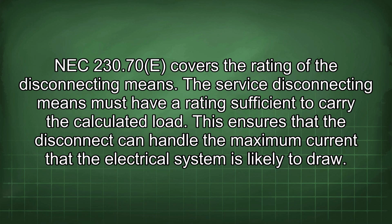NEC 230.70(E) covers the rating of the disconnecting means. The service disconnecting means must have a rating sufficient to carry the calculated load. This ensures that the disconnect can handle the maximum current that the electrical system is likely to draw.